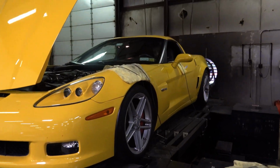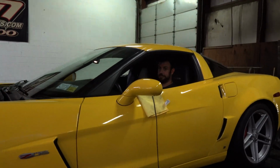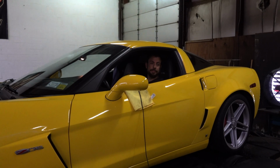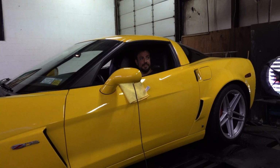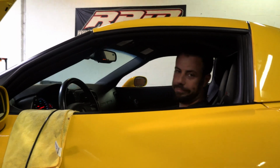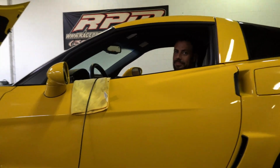What year is this thing? 06? What's the guess? 455. 450, is it bone stock? 455 for Kyle. It's got what mufflers? 06? Yeah. I'll give it my 469. How many miles are on it? 35. I'll go 461.